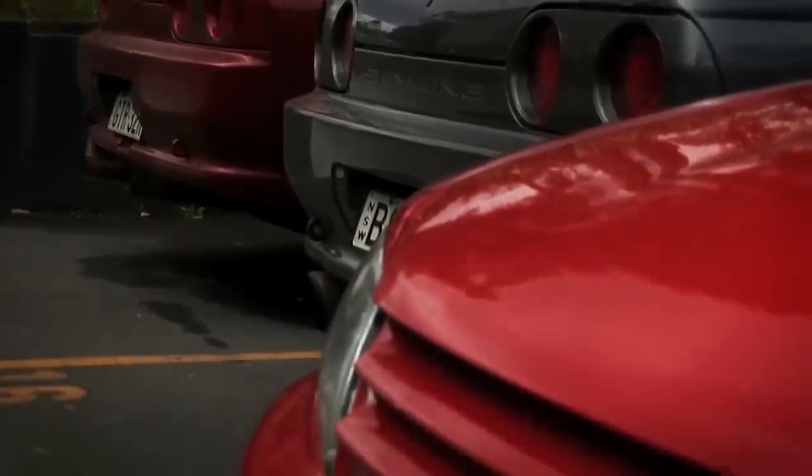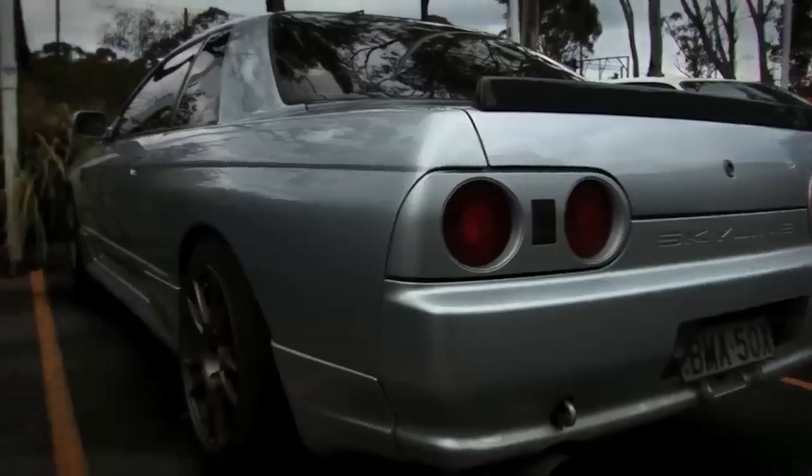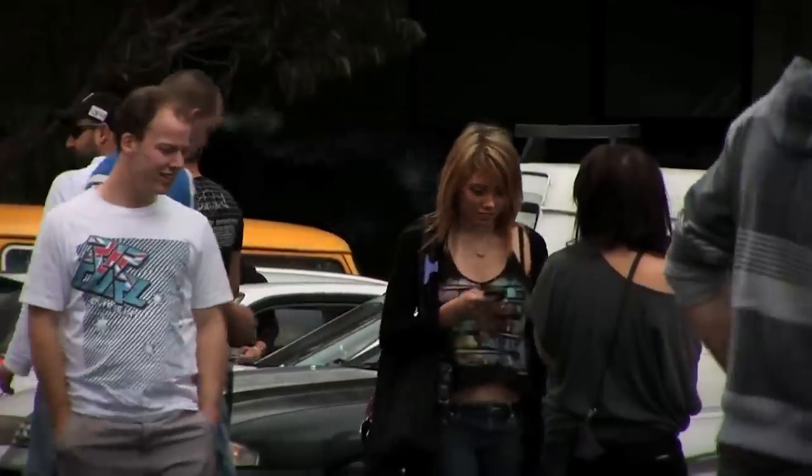You see those pictures of those R32s today, and you can go over them again and again and again. And long after my words are finished and forgotten, those images will be with you for all time.